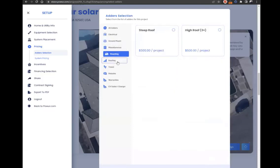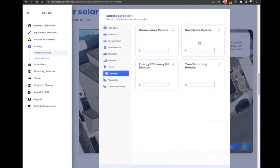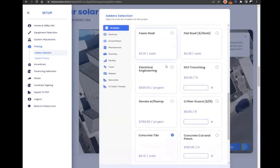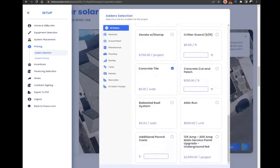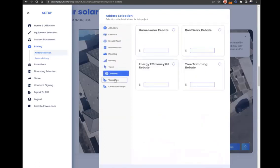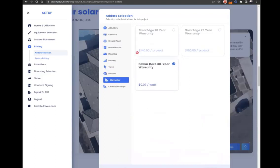So you'll get different types of adders throughout here, like travel, if you need to add additional travel. Rebates, right? Your homeowner rebates are here, your roofing rebates, your energy efficient kits, the warranty for power care. All of that is specifically right here in this proposal. What's nice about that is you can just go to all adders and scroll, or you can go line by line in this nice handy filter selection. Which is really cool on the adders. That's something that's very unique, very easy on the eyes. I think they're going to be working on a way to actually search for adders, so if you're looking for something specific on the fly, I think they're going to be working that in.